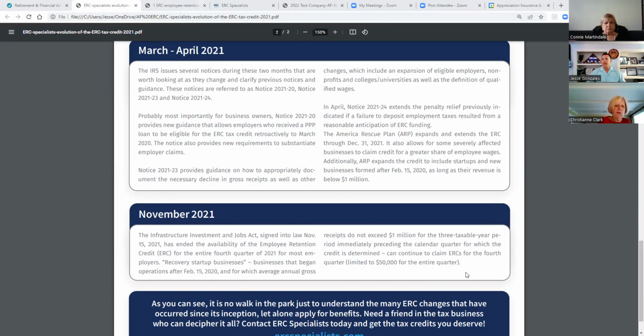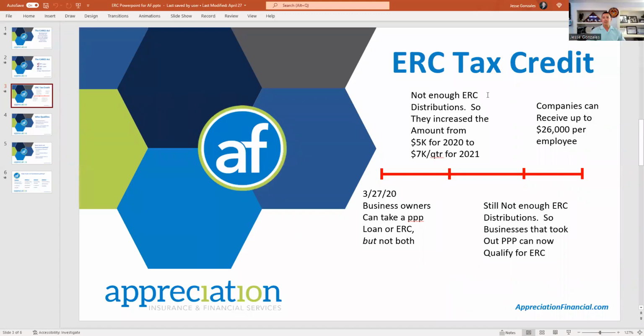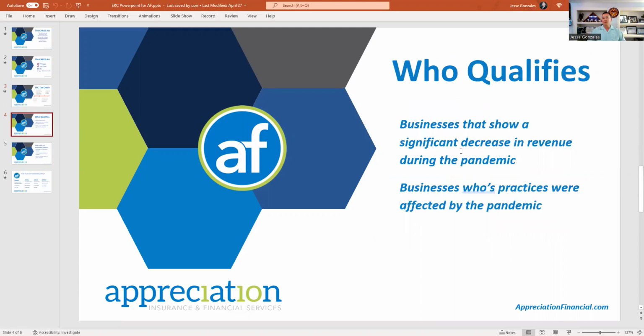All right. So that's the timeline on all the changes that have happened within the ERC tax credit. And then obviously they want to get the funding out to small business owners and nonprofits. Obviously there's not enough that have actually put in the qualification for it. And another question we often get is, who qualifies for this tax credit? And so really there are a lot of small businesses that are going to qualify. They do this nationwide, right? This is a government program nationwide.